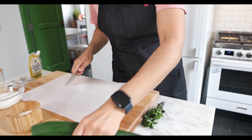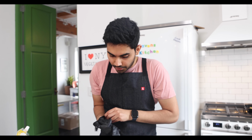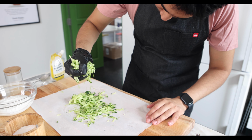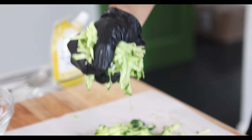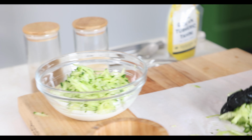What I like to do is I really like to squeeze out as much of the liquid as I can from the cucumber. This way, when I add it to the yogurt, my yogurt sauce is not going to get too watery. That's more than enough. You don't need to put it in any sort of paper towel or any sort of kitchen cloth. Your hands and the force from your fist is more than enough to get all that excess liquid out. Just going to add it to my yogurt.